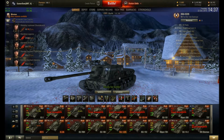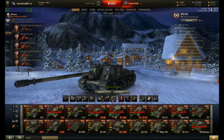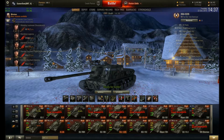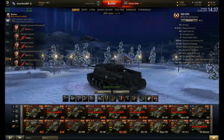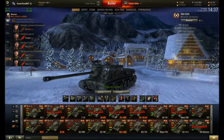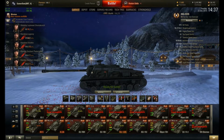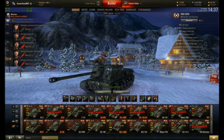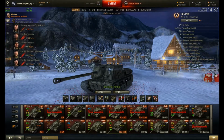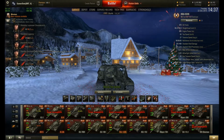So armour wise, they have exactly the same armour profile. The 152 and the 122 are both 90 millimeters of armour frontally, and on the side and 60 at the rear. Now the problem again is that there's not an awful lot of angling going on here. There's a little bit at the front, but it's as near as flat as damn it. The lower plate is pretty flat. However, I do find that I do bounce shots in this thing, mainly because of the mantlet.